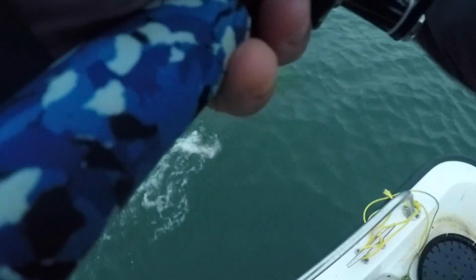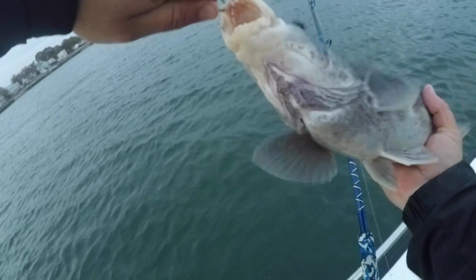Alright guys, so I'm going to end the video here on this fish. This was one of the prettier females that I've caught. She was just absolutely gorgeous. Real white, light in color, but with very pronounced vertical bars on her. Beautiful fish, check it out.